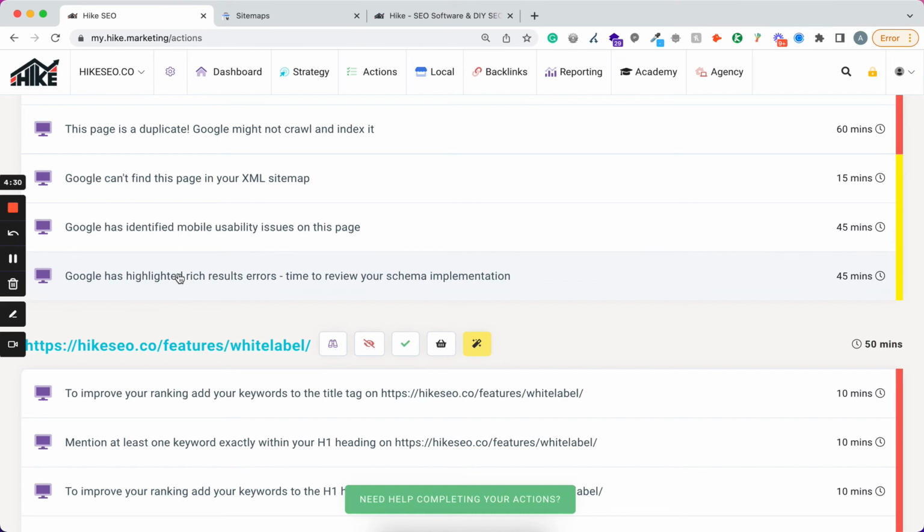Have you ever seen when you search in Google, and you'll have your normal 10 Google listings, but some of them will have like little star ratings underneath, or they might have the price, or if they're a recipe, they might have like the recipe instructions, or if they're like Eventbrite, an event website, it will have like the date and time and event, or it'll have an image. They're all called rich results, and they're all powered by Schema, which is a form of adding structured data.